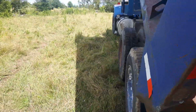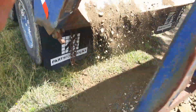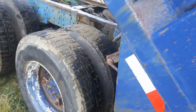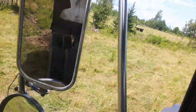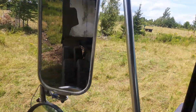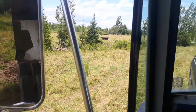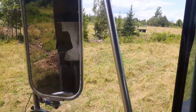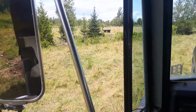I guess I probably haven't even shown you guys what I'm doing. I should do that when I get back. Gotta get a new mud flap for that thing. I broke that loading with the payloader quite a while ago.